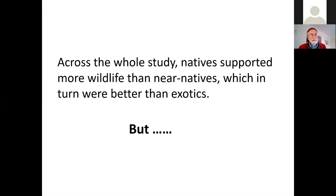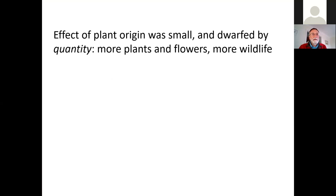But, and I have to say it's a very big but, the effect of plant origin, although it was significant, was small. There was not a big difference between the three different kinds of plants. And the effect of plant origin was completely dwarfed by the effect of plant quantity. More plants, more flowers, more wildlife. And that was true across the board, whether the plants were native, near native, or exotic. You grew more stuff, basically, in your garden. You had more wildlife. And that was a much larger effect than the effect of plant origin.